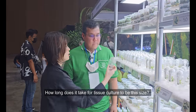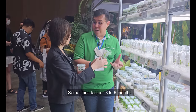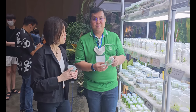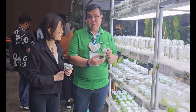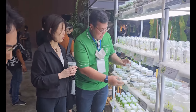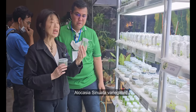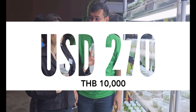Tell me a bit more about how long it takes for a plant to be like this. Some plants take 1 year. Some plants are very, very fast, right? Yeah, more than 3 months, more than 6 months, something like that. Is there some special plant you'd like to highlight to us? The first one is the Nakaritan variegated. And the second one is the alocasia signata variegated. Can I ask how much is this? 10,000. For one plant.